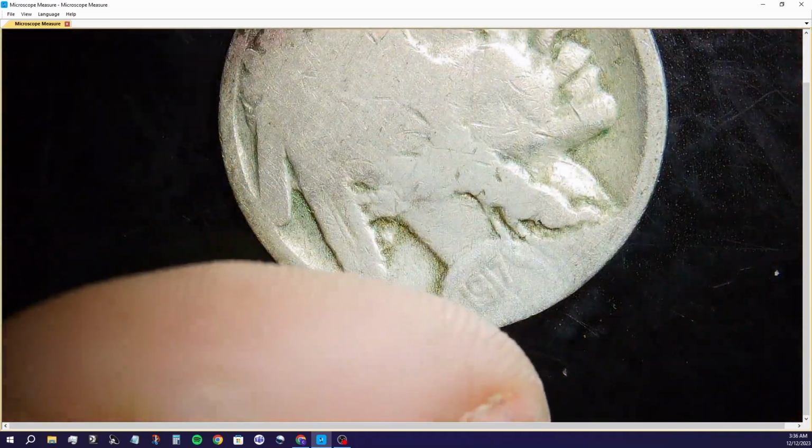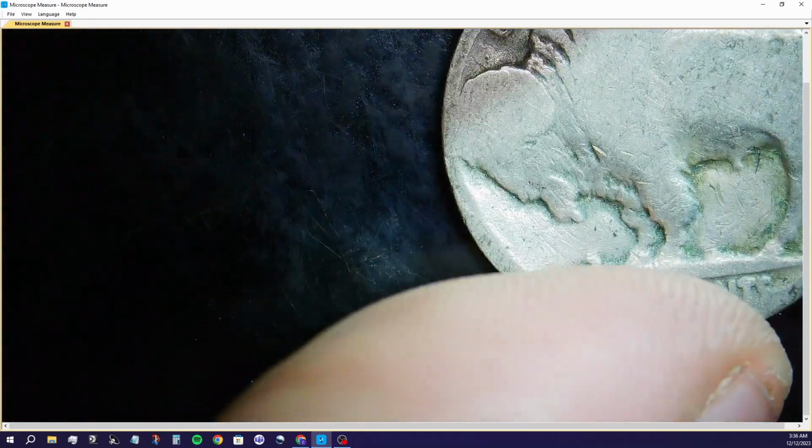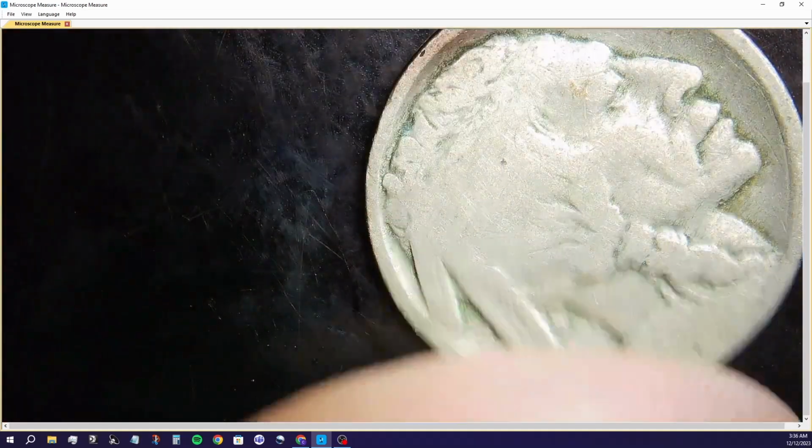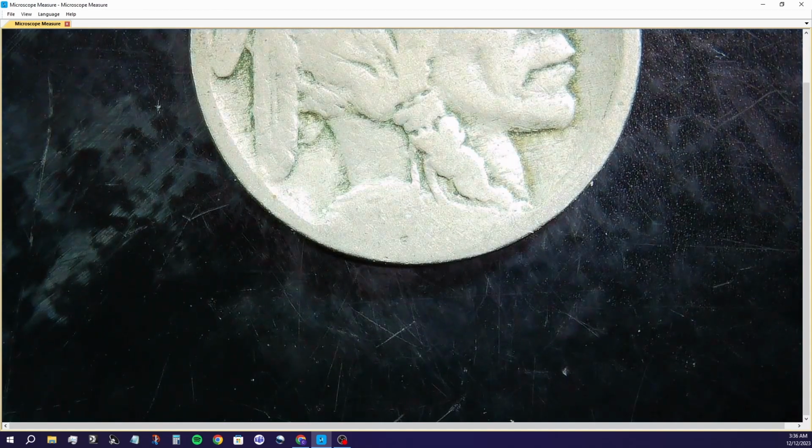Seventeen. Again, this is like an eight-ish dollar coin here, and I'm just throwing this towards that bag too. Like I say, it'll weigh about 2 pounds, maybe a little more, not less. I can tell you that much.